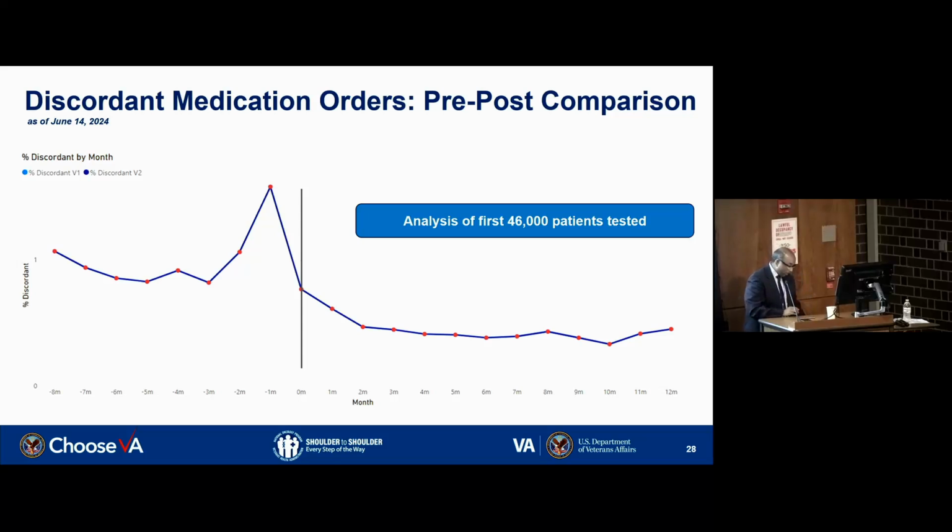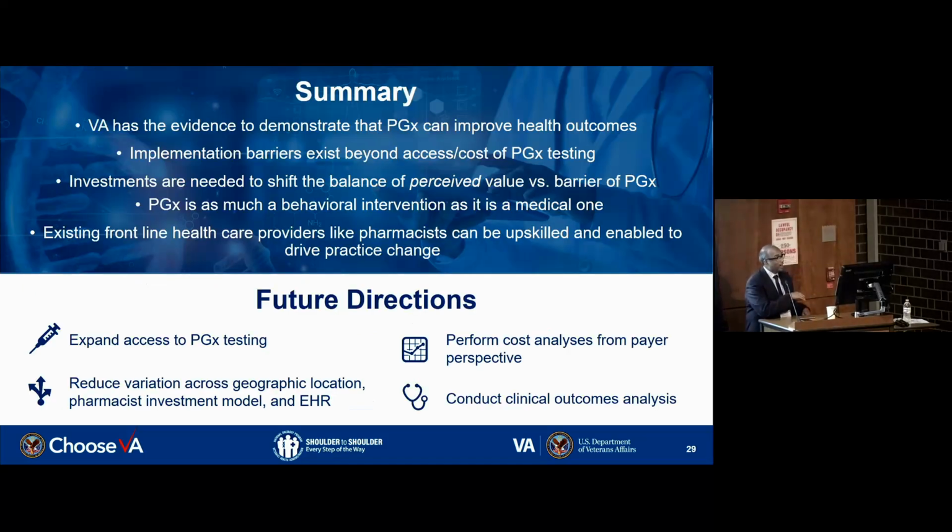So with that, I thank you for the extra time, but I hope I've given you a flavor of what we're trying to do and trying to accomplish and overcome in the VA. Investments are needed. Just getting coverage for the test, I don't think is enough. Health systems have to invest if they want to make this happen, because the system, at least today, isn't tuned for this type of intervention.